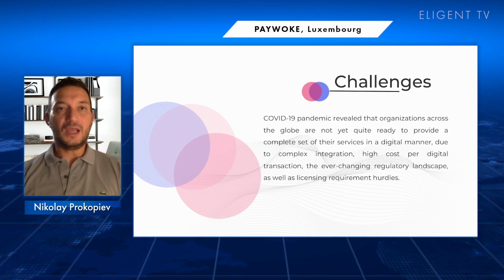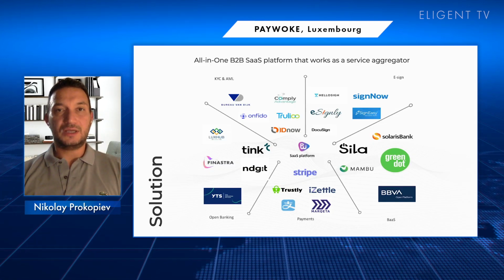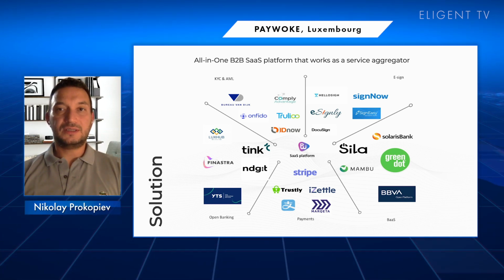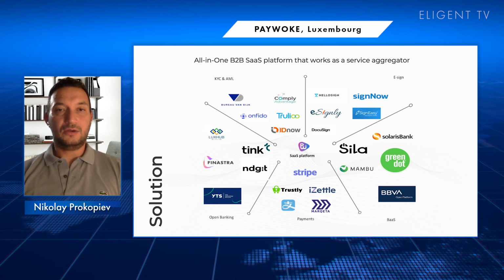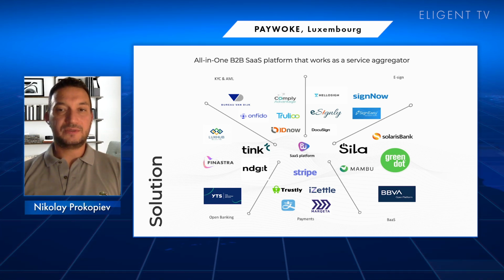To address those challenges, we have developed Paywoke, an all-in-one B2B SaaS platform that works as a service aggregator. Some of the benefits this platform brings to our customers are single and seamless integration that erases complexity and reduces implementation cost, best price per digital transaction, as well as the latest technologies and best service providers available on the market. As features, this platform includes an SDK catalog and developer sandbox, white label solution for mobile and web, as well as a self-service portal.